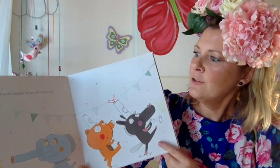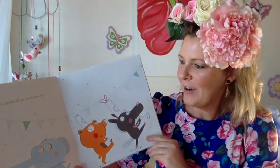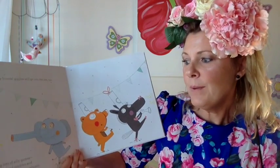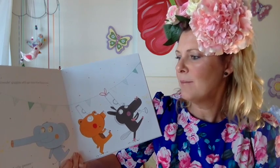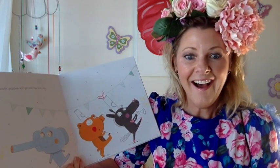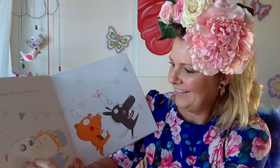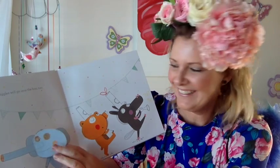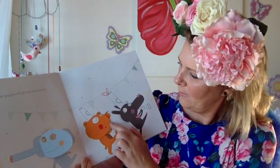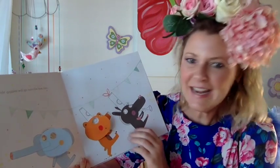My friend's giggles will go into the box too. Yeah, that'd be nice to put your friend's giggles in the box. We play lots of silly games, hopscotch and marbles and animal marching band jamboree. Could that all fit in the box? I don't know. Who's that? Is that one of your friends dressed up like an elephant? Cutie. Is that you dressed up like a teddy bear?